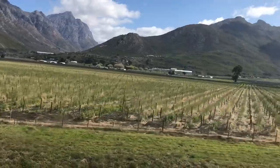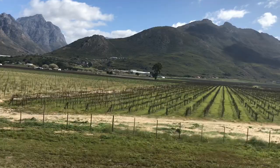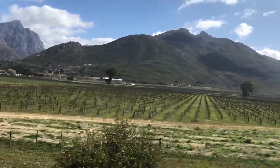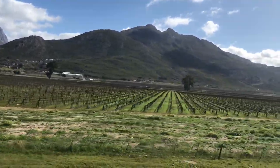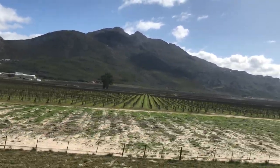Kilometers. It's a lot of them around Western Cape and Cape Town. So it's just mountains, wine farms, and I don't know where they end. It's just a lot and a lot of them.